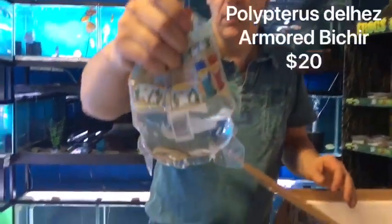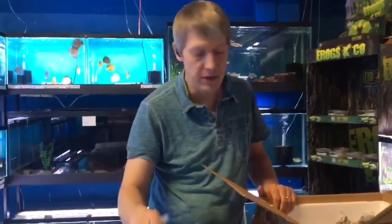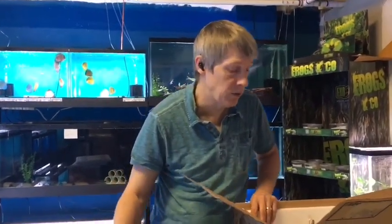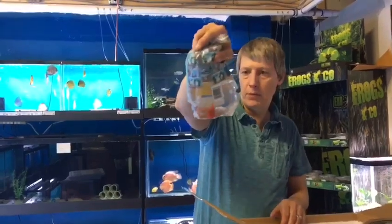Armored biker, or Leptis delahaisi, Polypterus, if you like. There's so many different ways to call those things, but I call them cool. That's the armored one. It's got the speckly spots on it. Shouldn't have a bunch of these guys.